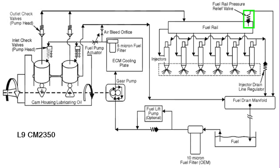Last here is a block diagram of the fuel system on the engine we're talking about. On the top right, you can see that green rectangle, and that is the rail pressure relief valve that dumps fuel back into the drain manifold. In the center, you've got your 5-micron fuel filter, and just to the left is the actuator. And it's got an air bleed orifice in that aluminum housing. And the actuator controls how much fuel gets into those pumping chambers. So if it doesn't function right, then you're going to have problems controlling your rail pressure.